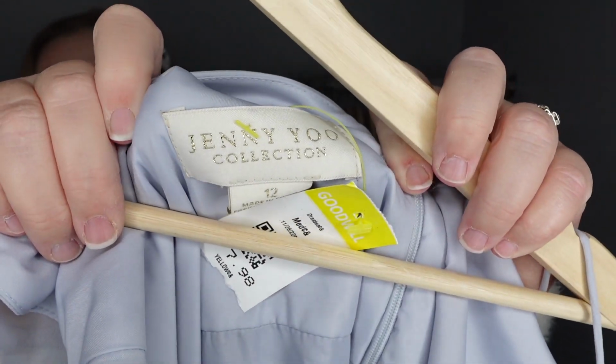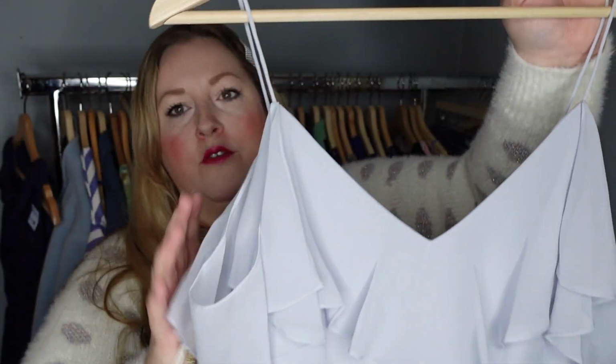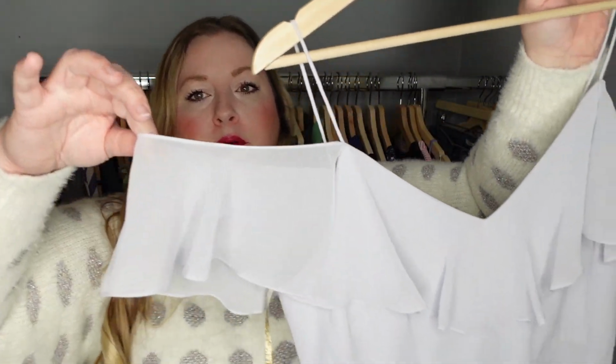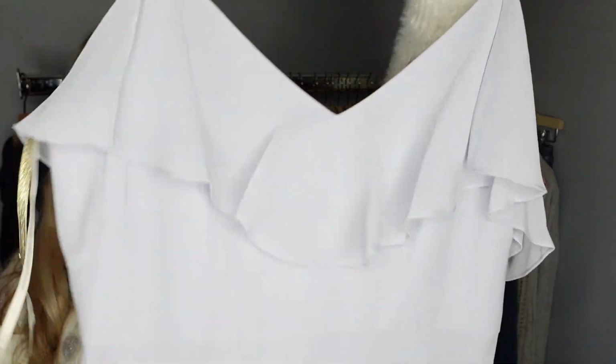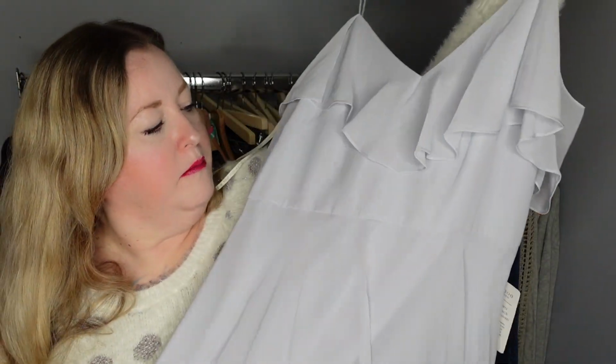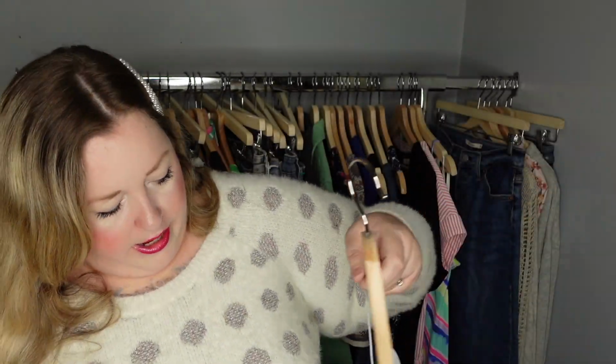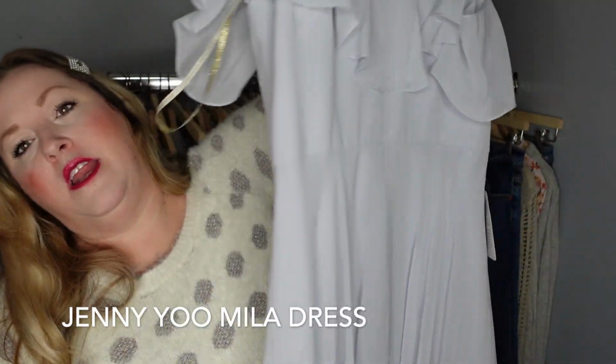Okay, so this is Jenny Yoo. Jenny Yoo is a wonderful bridesmaid dressmaker. Also wedding dresses. I've sold Jenny Yoo wedding dresses for $3.50. But look at this pretty little flouncy sleeve on it. Pretty, very muted grayish lavender. I can't remember what the style name is on this, but anyway, it's hard to show you.